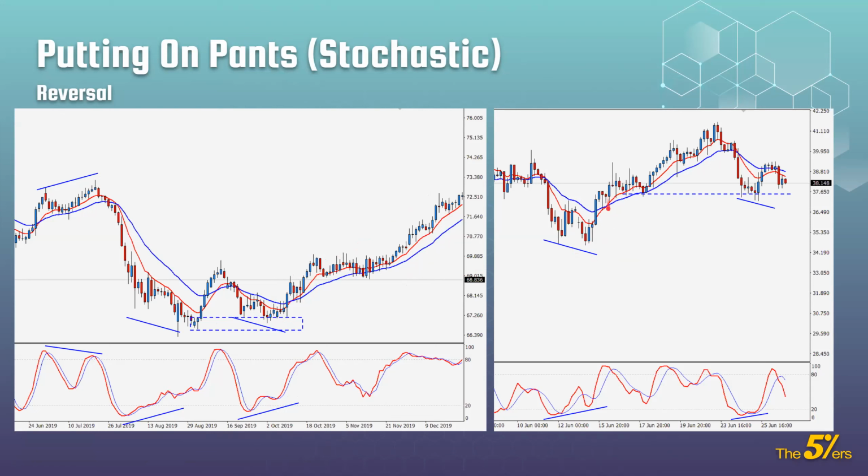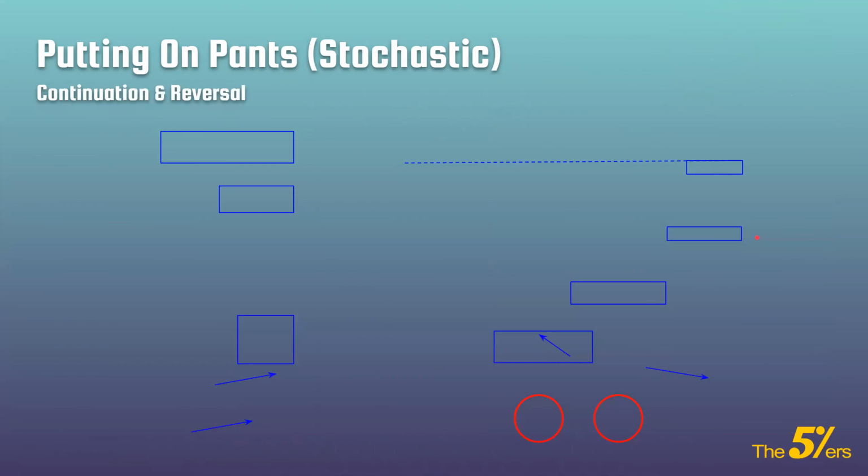Same here: reversal, testing, continuing up, and see here how the price formed a small divergence, but on top of this support area. So again, if you're going short, at least it's telling you, be careful, something is happening here. Look left, look down. And you can see that the price made a significant move up.